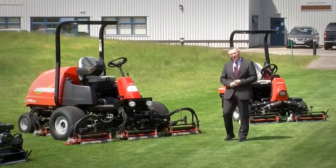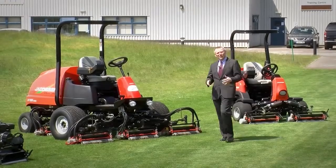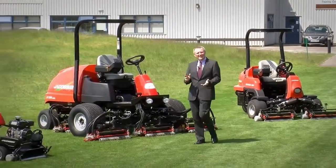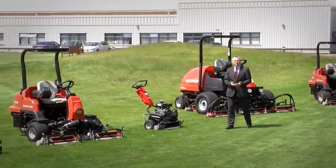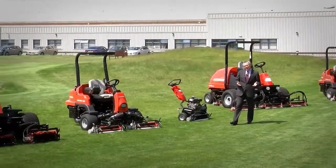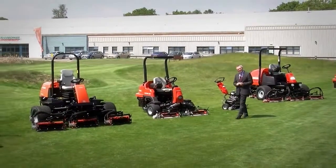Have you ever looked at a machine and wondered why it's designed and built exactly as it is? Well, for us, everything starts with people. And in that instance, it's our salespeople and product managers going all over the world, talking to end users and customers about what it is about their existing machinery that doesn't quite meet their needs.